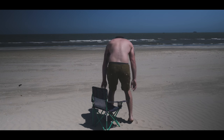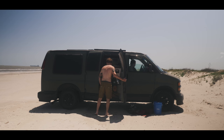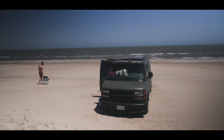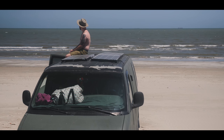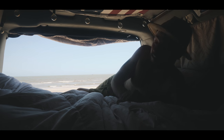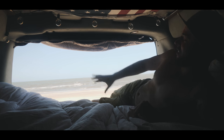The hashtag van life, that kind of thing on Instagram, I think this is what they're talking about. It's things like this. It's sleeping on the beach, waking up to a beautiful sunrise, and it's just, this is it. Had to get the quintessential van life backdrop here with your legs coming out of the back of your van on the beach.